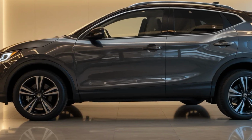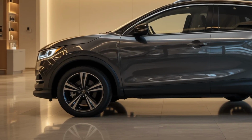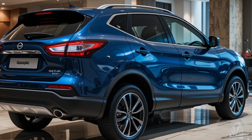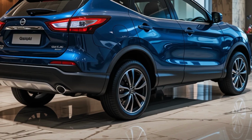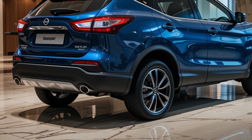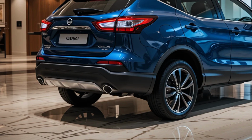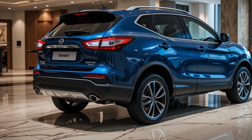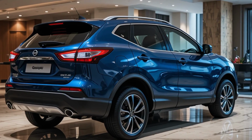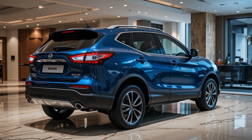The top trims get features like heated leather seats, 20-inch alloy wheels, adaptive LED headlights, and a premium Bose sound system. And yes, a 360-degree camera with moving object detection is standard in higher trims, making parking in tight spaces stress-free. In markets like Indonesia, the Qashqai e-Power could be a serious contender in the premium compact SUV segment, especially with rising interest in electrified vehicles. It offers the EV experience without the need for charging infrastructure, a major advantage in developing regions. Plus, with Nissan's strong reputation and local support, the Qashqai becomes not just a smart choice, but a confident one.